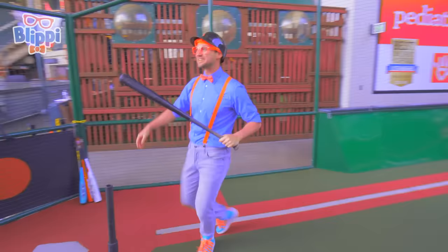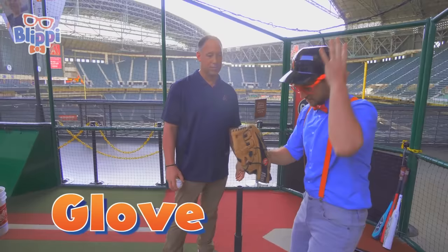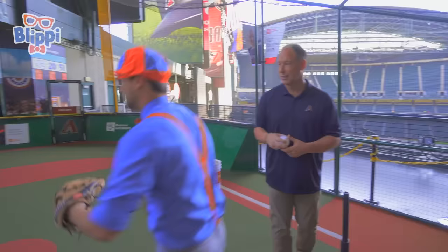Thank you. Looks like you're ready to play catch now. Ooh, catch. Oh yeah, the mitt, the glove. Okay, let's take this off and let's put this on. No, okay. Blippi, the glove goes on your hand. Oh, the glove goes on my hand, oh yeah! Okay, all right, here we go. I'm ready. Okay, go out there. You ready? Ready?